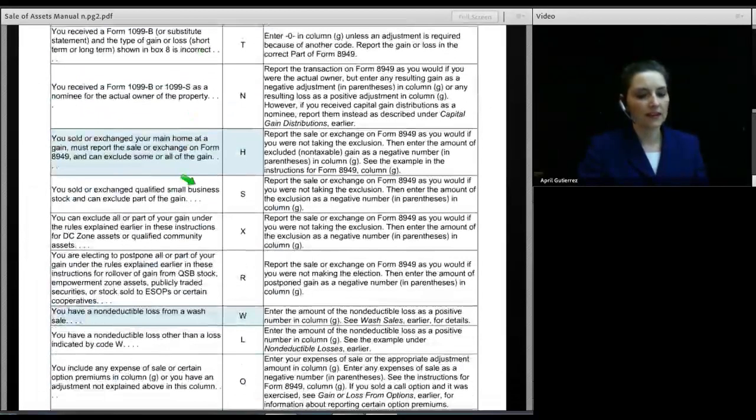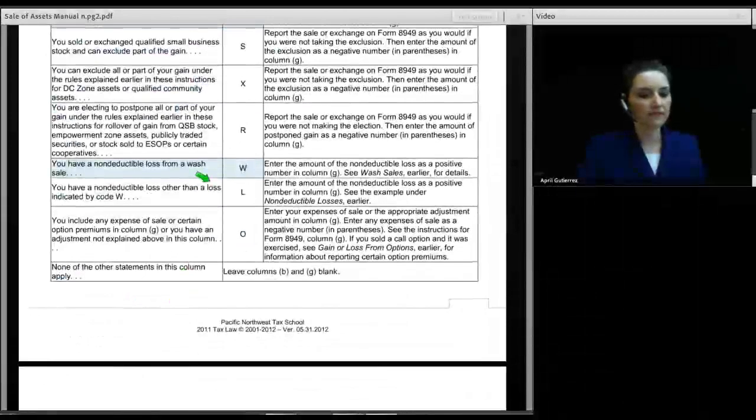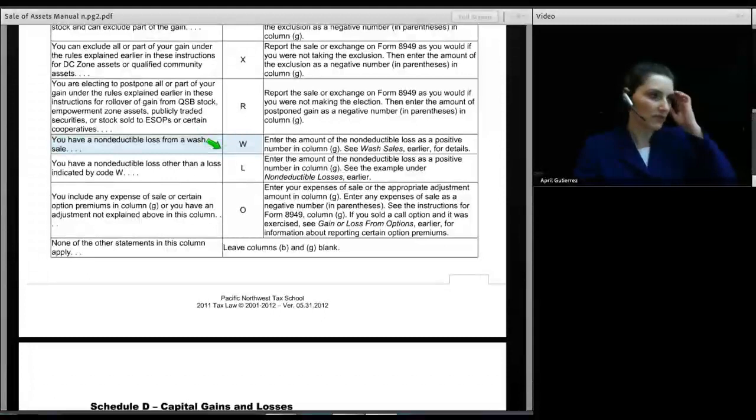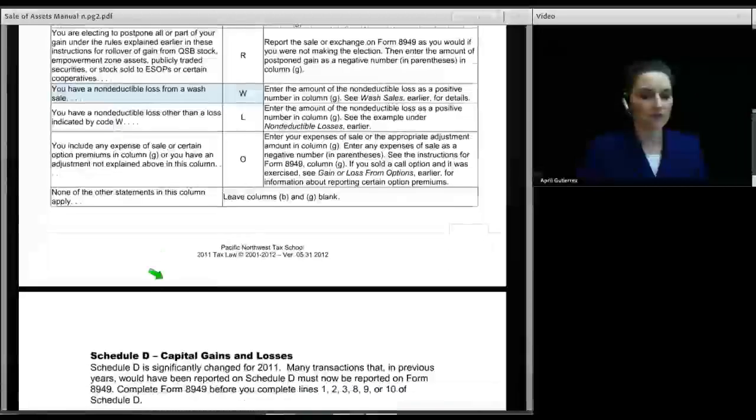And then the next one is home. If you sold or exchanged your main home at a gain, you must report the sale or exchange on Form 8949 and then exclude some or all of the gain, and the code you would enter is H. If you have a non-deductible loss from a wash sale, enter a W. And there are lots of other codes there, but those are the ones I wanted to point out because those are the ones I've seen.